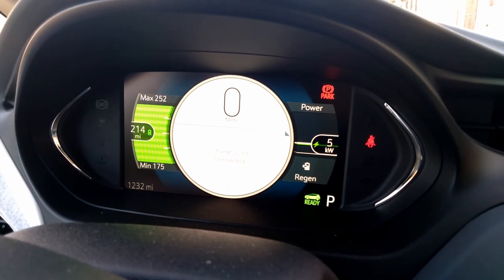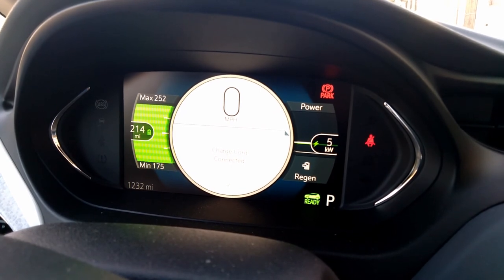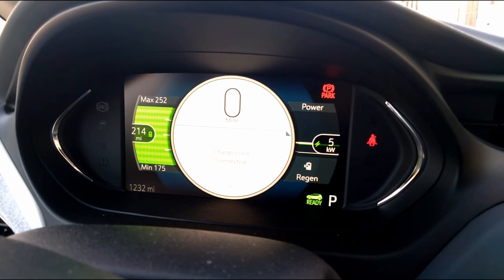At any rate, I think all you guys should be considering an electric car somewhere in your future. In my opinion, more sooner than later.